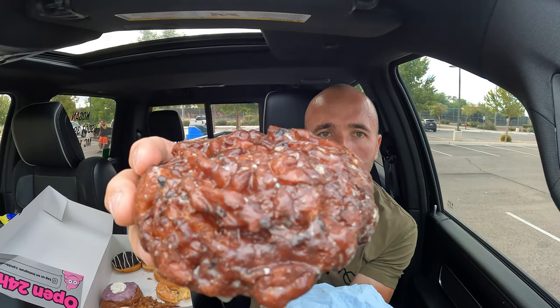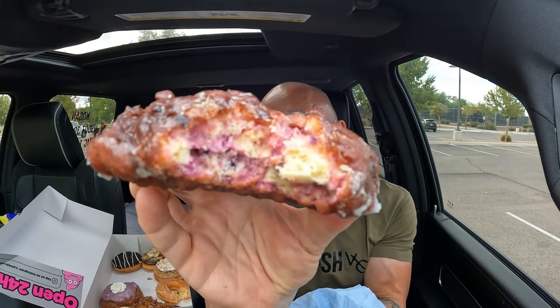Usually donut places have apple fritters. I got a blueberry fritter. Let's give this a try. Oh man, this is amazing. Blueberry flavor, perfect. It's not too sweet, just perfect.